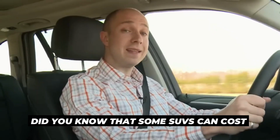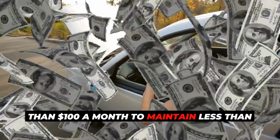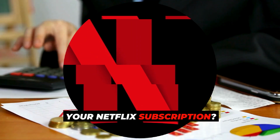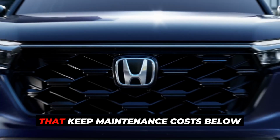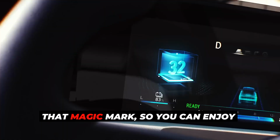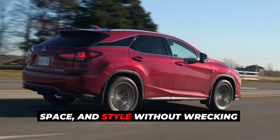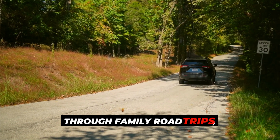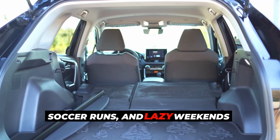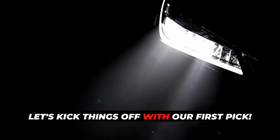Did you know that some SUVs can cost less than $100 a month to maintain, less than your Netflix subscription? No? Really? Today we're diving into 7 SUVs that keep maintenance costs below that magic mark, so you can enjoy versatility, space, and style without wrecking your wallet. These are the rides that get you through family road trips, soccer runs, and lazy weekends without constant trips to the shop. Let's kick things off with our first pick.